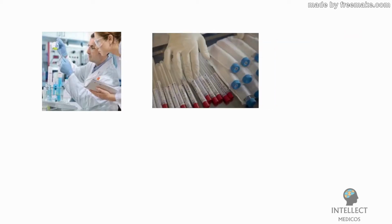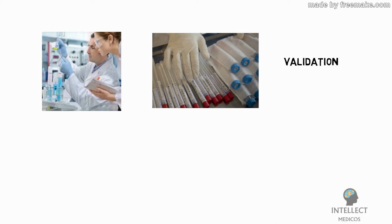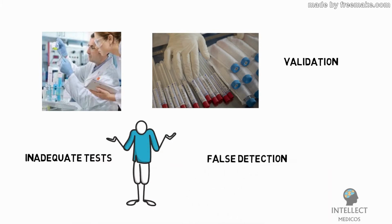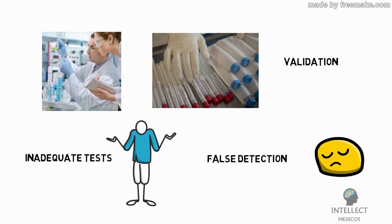So now let's start. In response to the growing COVID-19 pandemic, multiple diagnostic test manufacturers have developed and begun selling rapid and easy to use devices. However, before these tests can be recommended, they must be validated in the appropriate populations and settings. Inadequate tests may miss patients with active infection or falsely categorize patients as having the disease when they do not have it, further hampering disease control efforts.